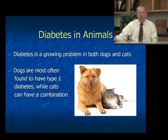So, let's move to animals. I'm a veterinarian, and I want to talk about animals now. And that's really important to me, that we understand that animals can have diabetes too. And so it's a growing problem, just like it's a growing problem in our society today with type 2 diabetes. Same thing in dogs and cats.